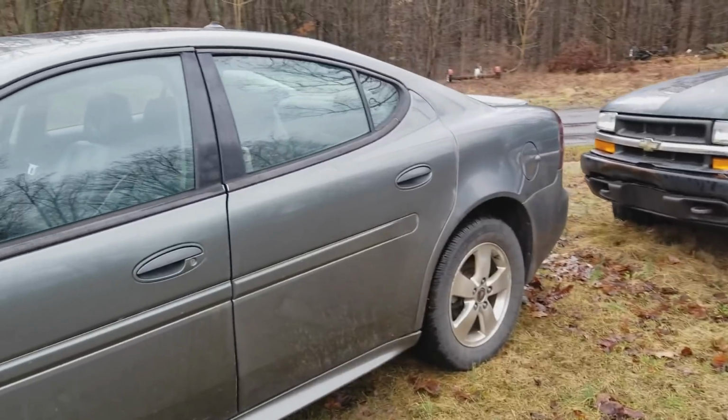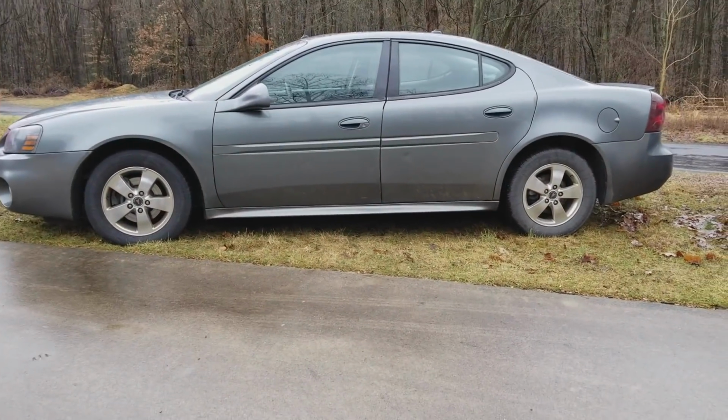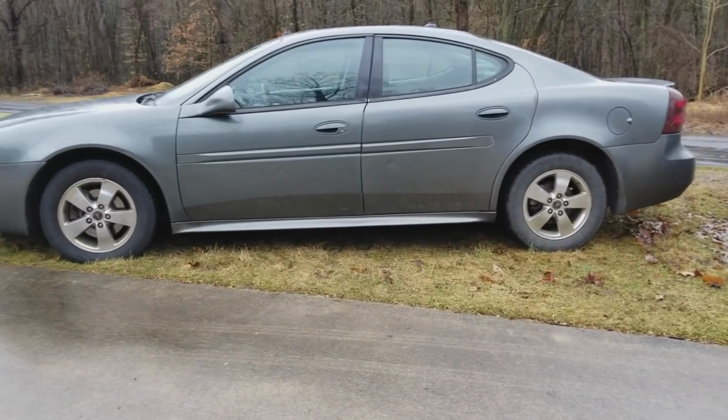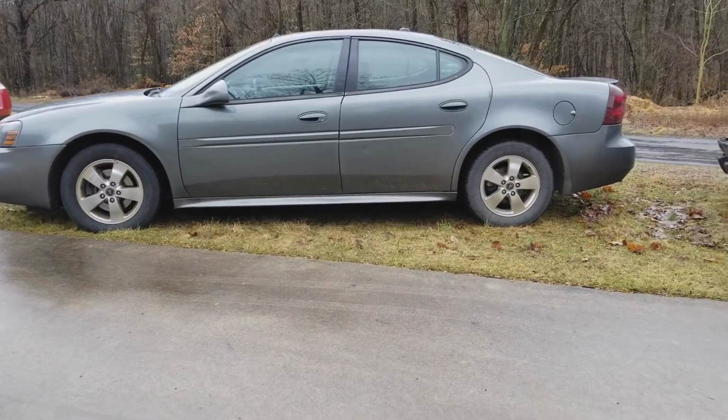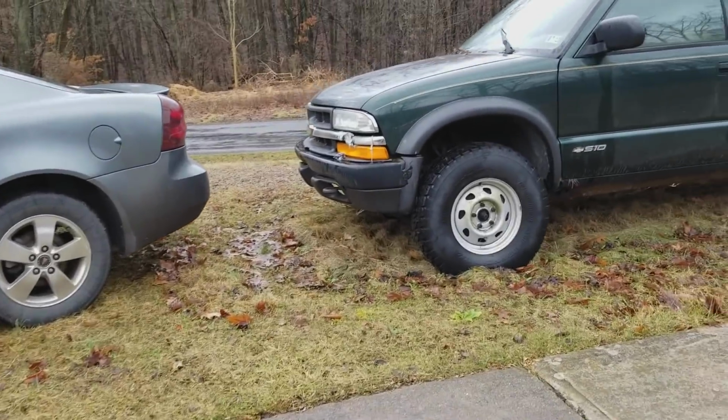But no, still kicking. I'm gonna keep it as long as we possibly can. That car, till it rusts out and dies, is when we're gonna get rid of it. Otherwise, it's not getting sold because it still gets 30 miles to the gallon every day of the week and runs like a champ.